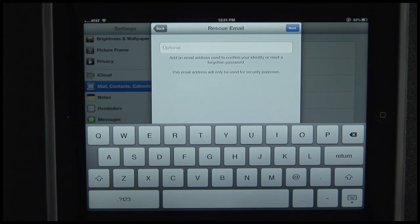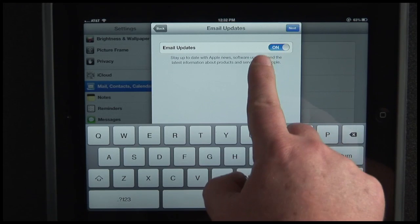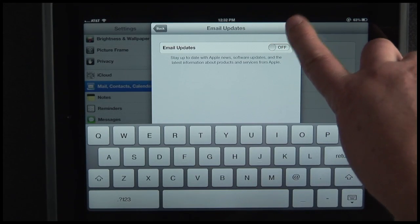This is a neat idea, and you may want to have this set up so that it recovers back to whoever is your IT guy. If you don't have an IT guy, or you're demoing like us, you can just go ahead and hit Next. It's also going to ask if you want Apple to send you email updates, and the answer to that is no. Thank you. We'll pass.